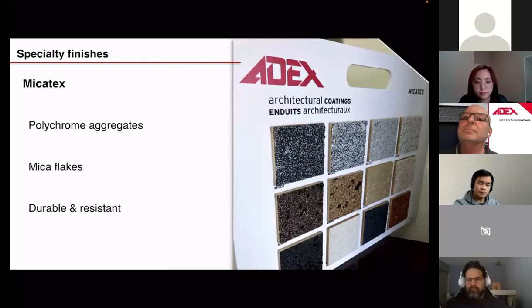And when the sun catches it, it just pierces out at you. It's like a diamond shining. And we make the exact same product called Plastine without the mica flake, so it doesn't have that piercing of the diamond. So you'd use Plastine if you were trying to mimic more of a stone block or even brick. You'd use Plastine versus Micatex.